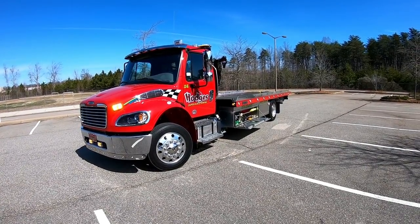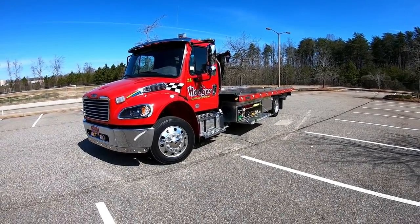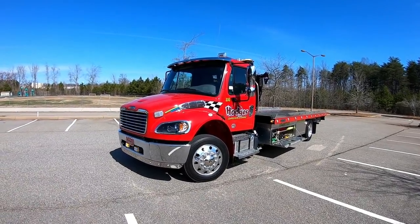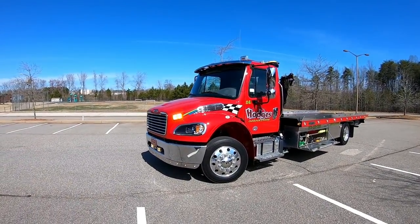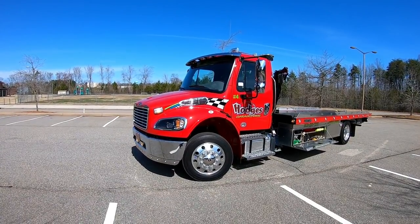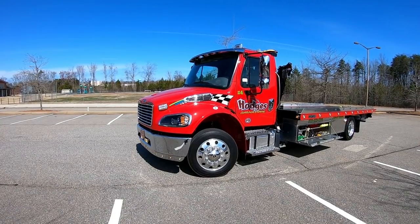But we spent months and months of planning, talking with the dealer, trying to get everything right, all the details right on it. Because when we buy a truck, we keep it for a while. It's not just anybody drives it. Me and my father are the only two that really drive our trucks. So we want everything to be right, all the details to be right. So let's go ahead and give you a walk around and talk about this truck a little bit.